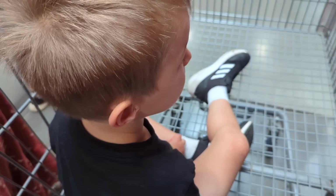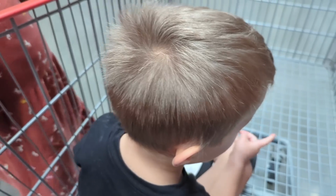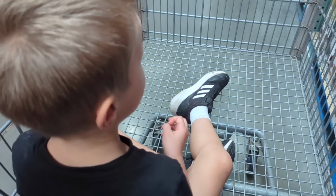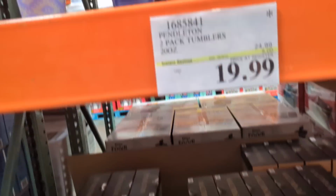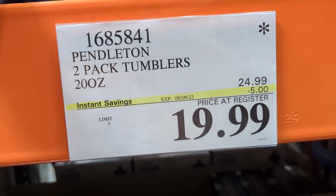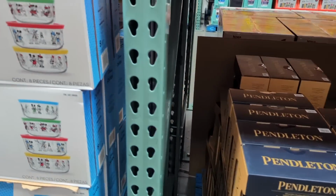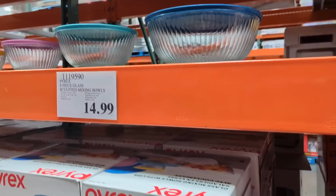Ninja Foodie. What did you say, Levi? There's a double air fryer. A double air fryer. Who would ever think of such a thing? No. The air fryer has 2 drawers. Yeah, 2 drawers. I still like these Pendleton cups. You should get one, Mom. I don't need them, but they're on sale. They're nice. If anybody else needs some, they only have like one color here today. It looks like last time they had other colors. Mickey Mouse, Hello Kitty. Oh, I love these bowls.